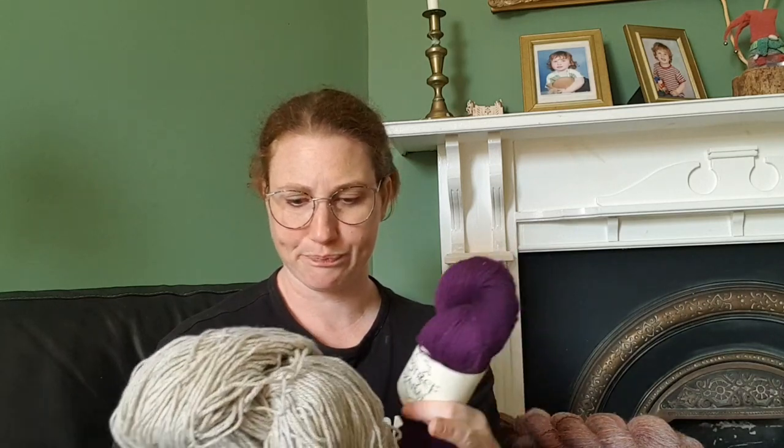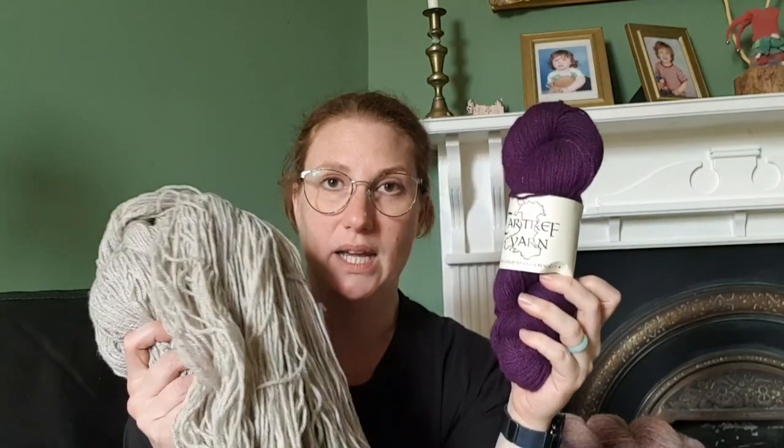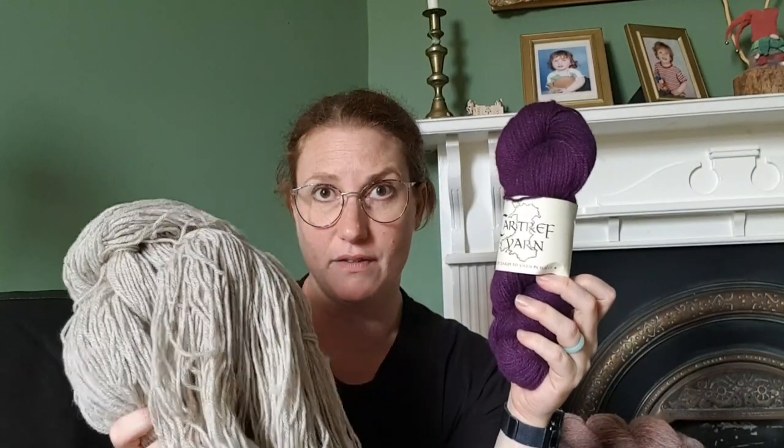I'm knitting the third size. This is a long line cardigan with 6 to 10 inches of positive ease. And I fell in between the third and fourth size, so I've gone for the third size because of this extra ease. So I need 7.5 skeins of my main colour, and I think I need 5 or 5.5 of the contrast. I think it's 5. So I've pulled all the yarn out.